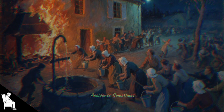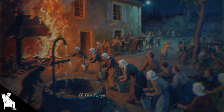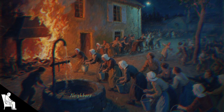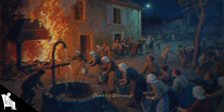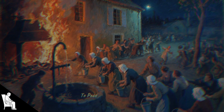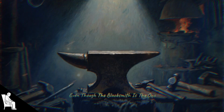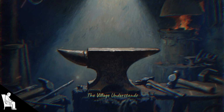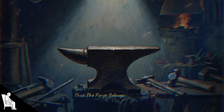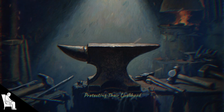Accidents sometimes draw the whole community. If the forge flares too brightly, neighbors rush with buckets of water, shouting warnings, forming a chain to pass water from the well. Even though the blacksmith is the one closest to the danger, the village understands that the forge belongs to them all. Protecting it means protecting their livelihood.